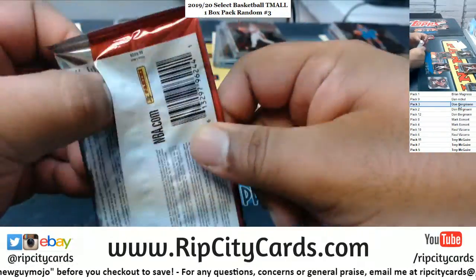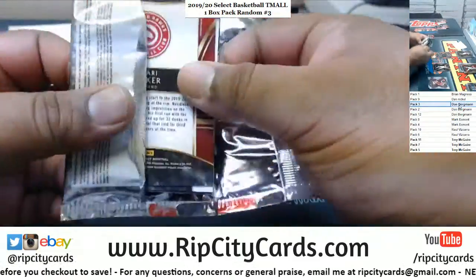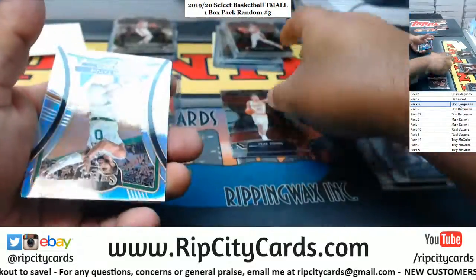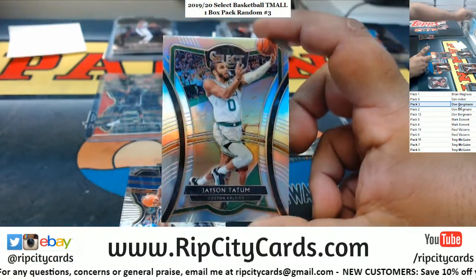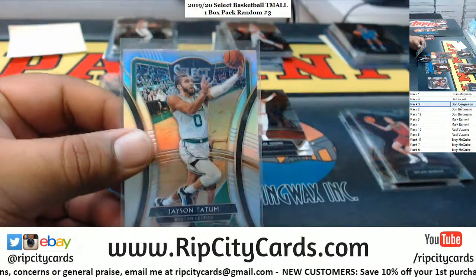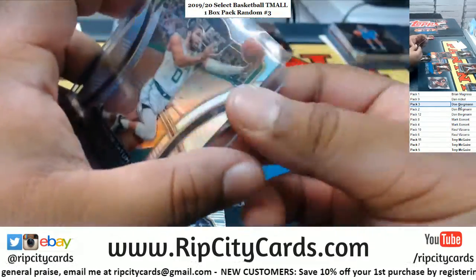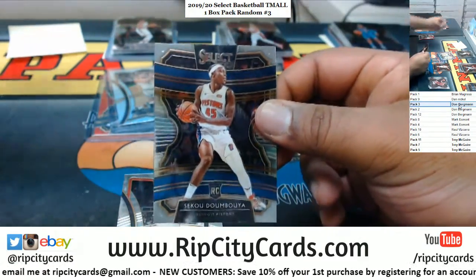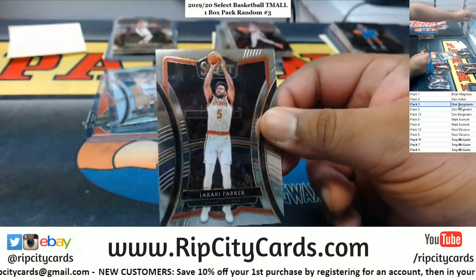All right, pack 2. Nice. Not a hit, though, but still nice. A silver tier 2 Jayson Tatum Celtics. Dumbuya Pistons rookie tier 1. And a Jabari Parker Hawks tier 2.